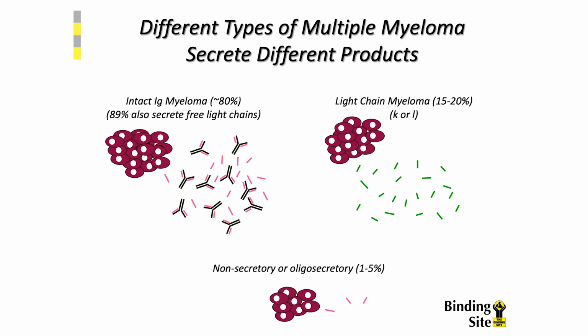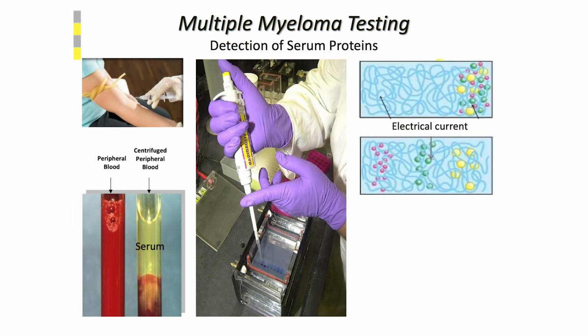So how do we detect the products that a malignant plasma cell will produce? How do we detect those light chains and those heavy chains? So normally what we use is a process called serum protein electrophoresis. And I would venture to say that all of you that have been diagnosed have had this test. And it starts with a venipuncture, a blood draw, and you fill the tube with blood. You take this tube of blood and you put it in an instrument called a centrifuge, which spins it around really fast. And by centrifugal force, all the particulates in that sample will pellet. So all the big cells, like red cells and white cells, they all pellet to the bottom of the tube. And in the top, you're left with all the soluble components, the liquid components of blood. And we call that serum.